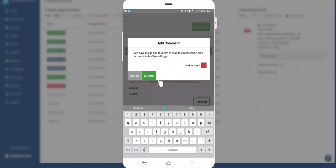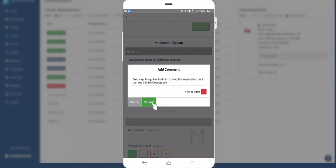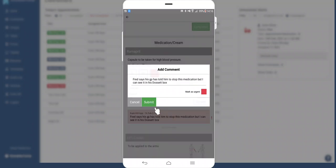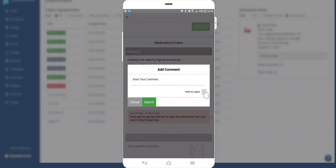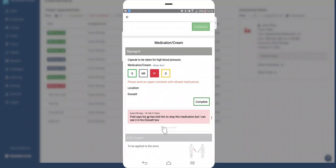Okay, so we've just popped a little information on there based on our scenario. I'm happy with that, so I'll submit it. We can see that it's bright red, which gives me a little visual indicator to say, yep, Ewan, you've definitely remembered to mark that as urgent. If I had forgotten, don't worry. Just write the comment again and flag it as urgent this time. It's no problem having it on there a couple of times. It's more important that the information gets to them, so that's fine.